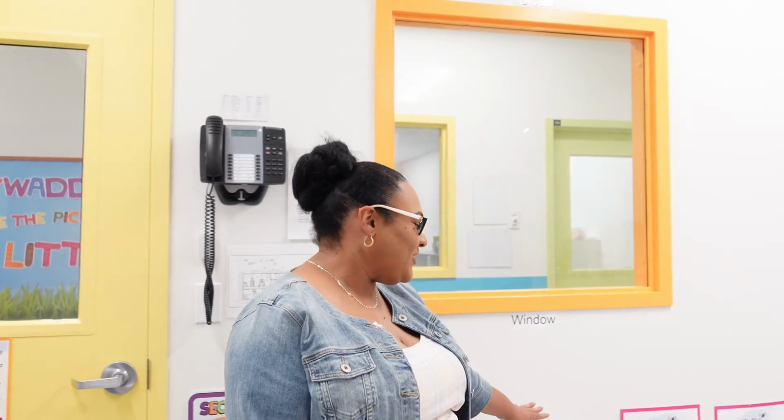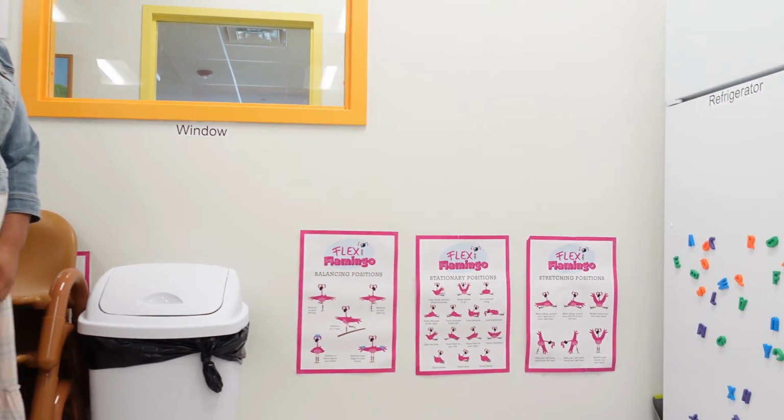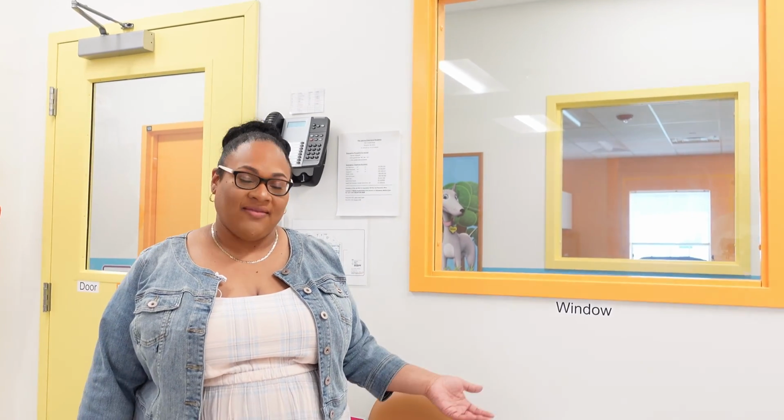Bringing your attention over here to our Flexi Flamingo posters. This is also a part of our curriculum. Flexi Flamingo teaches our children about healthy bodies and healthy movement, and how we move within exercising, basically exercising their bodies. So we do this as a part of their curriculum within the day as well.